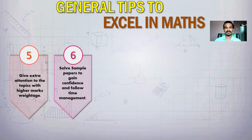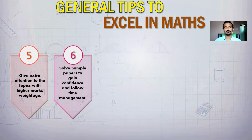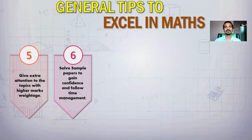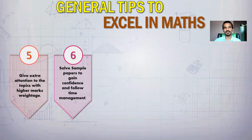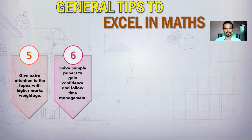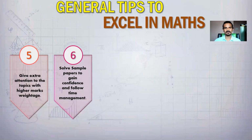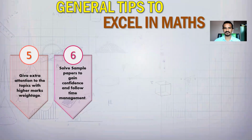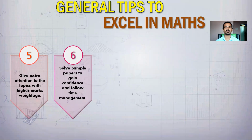Since we are going to write the exam for 3 hours, we should be very well prepared to write. We should have that writing habit, and we should also have the habit of managing time properly. To master the final exam, we have to practice that final exam many times, and that can be done only by solving the sample papers.